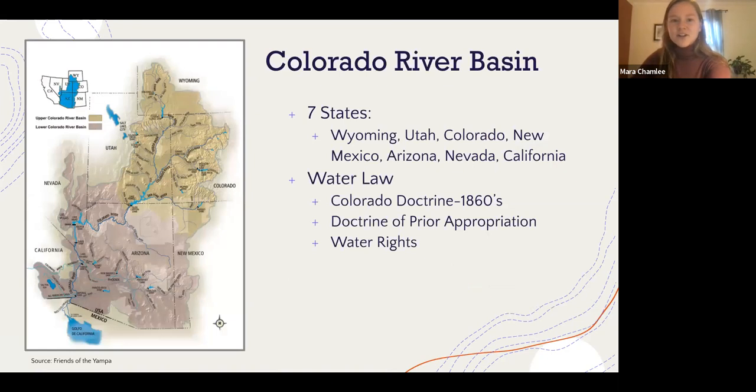So let's get started with some geographic orientation using watershed boundaries and starting really big picture here with this map of the Colorado River Basin to give you an idea of scale. If you can see my cursor here, the Yampa River up here in Northwest Colorado is a major tributary of the Green River that flows through Utah. And the Green River is the largest tributary of the Colorado River.